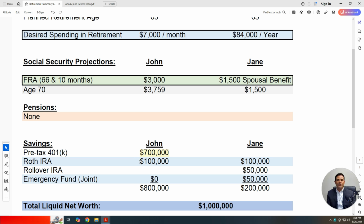Below that, they've both got Roth IRAs for both John and Jane, worth $100,000. And then Jane had an old 401k that she rolled into a rollover IRA and invested it there. And that's $50,000. And then they've got an emergency fund, like in a checking account, worth $50,000. So adding up all of those different accounts, their liquid net worth is what we call it, or their nest egg, their total value of their nest egg is $1 million down here.